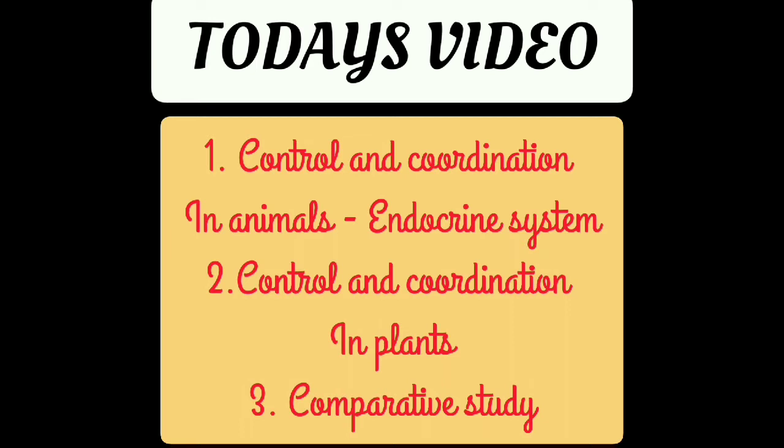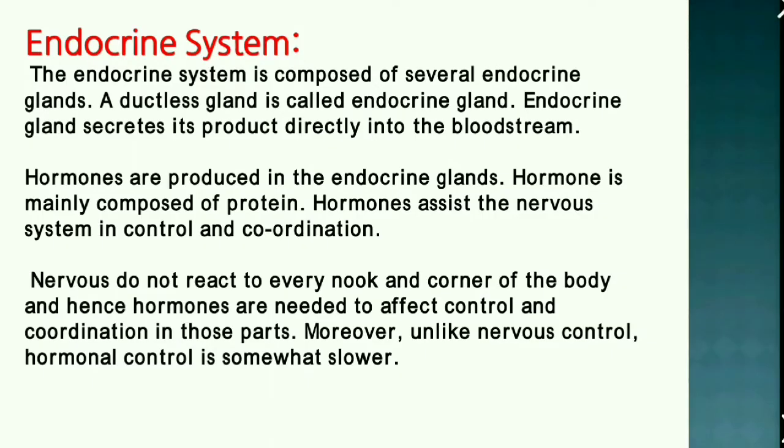We'll also have a small sum up and a differentiation and comparison between control and coordination in both plants and animals. Now, in today's discussion, let's begin with the endocrine system.